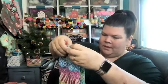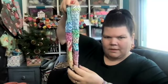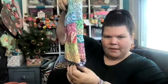All right. So see all the colors right there. I'm really loving this stocking. It's such a fun journey. I get a little bit of color work each day to do, which is fantastic. I love doing that.